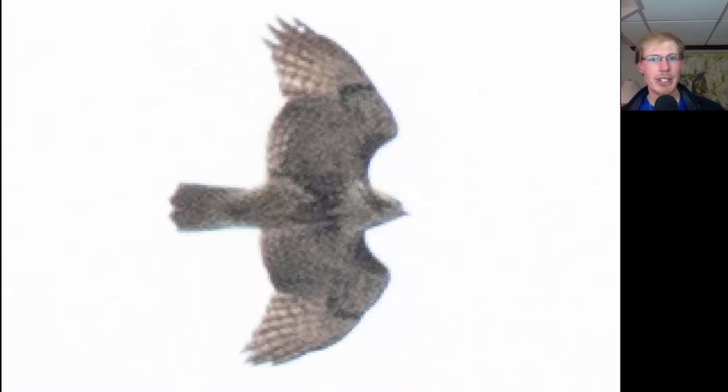Here we have a raptor in a glide posture, and from the shape, we can guess that this is a buteo. And it looks somewhat big and bulky. You can see the dark patagial bars and the belly band. And we see no dark trailing edge, and you can't really make out much about the tail. You can see a pale inner primary patch. So this is a juvenile red-tailed hawk.